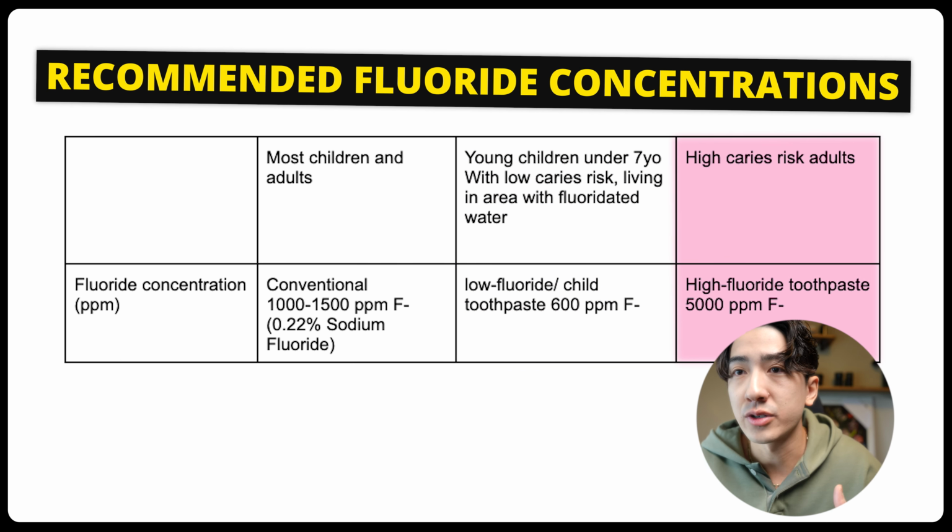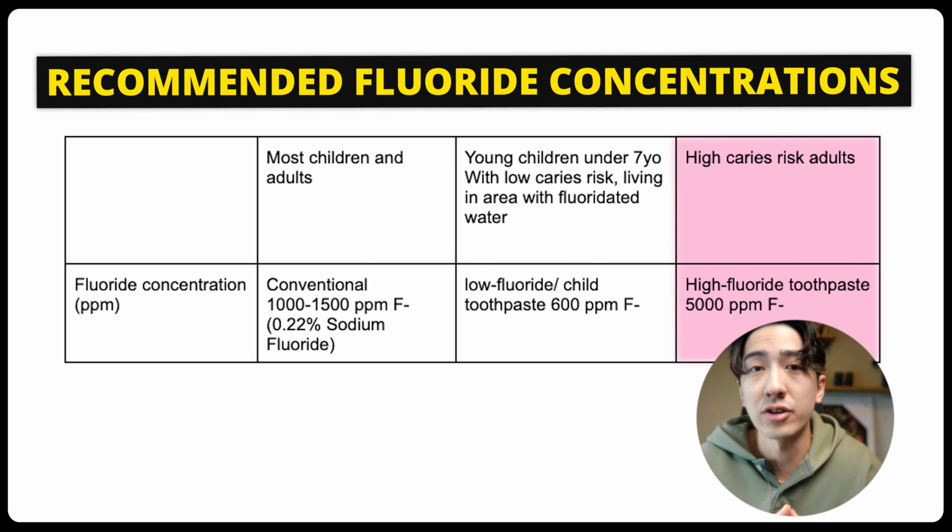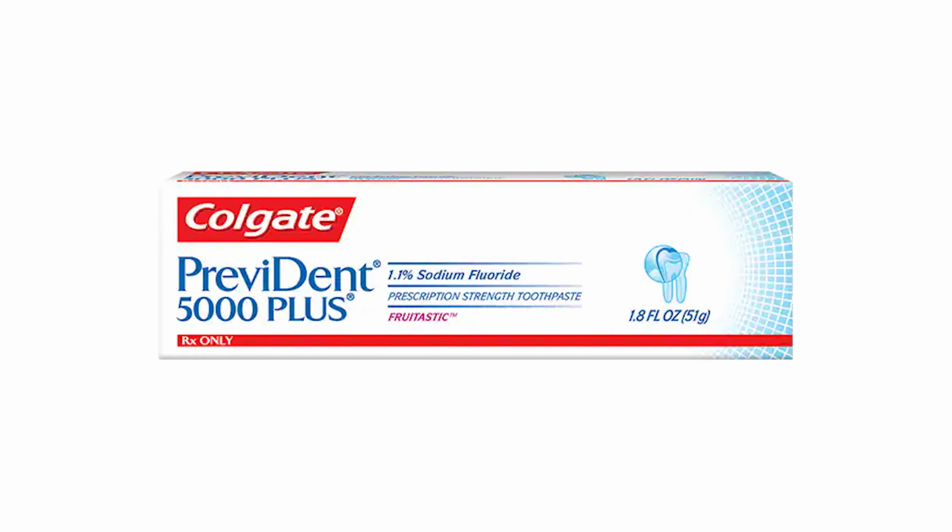For adults with high caries risk, we actually recommend using a high concentration fluoride toothpaste with 5,000 parts per million fluoride. In many provinces or states, they require a prescription from your dentist. So if you're one of those people that gets a cavity every time you go in to see the dentist, you can probably ask your dentist about prescribing you these high concentration fluoride toothpastes. Most big brands have a fluoride concentration of 1,000 parts per million or higher. But if you're using something more niche, like a smaller brand, then you want to watch out for how much fluoride they have.